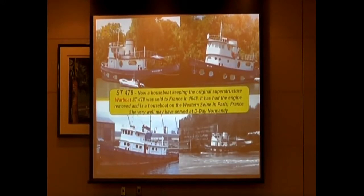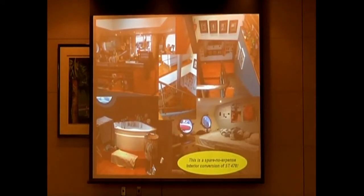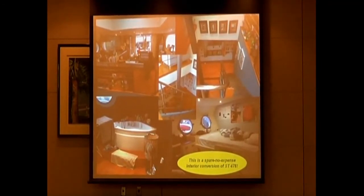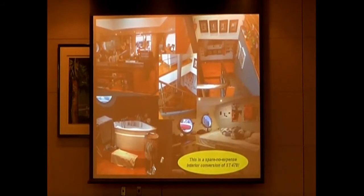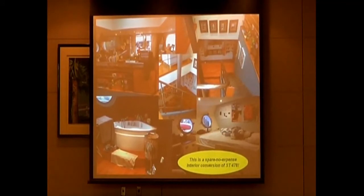I made contact with the owner. He found the website. Oh, that website. What a wonderful thing. He sent me photographs. Look at this thing. He spared no expense turning it into a home. This guy owns about 6 restaurants in Paris. And he and his family live in this little tugboat. Got a couple of kids. And I have more photographs, but from one end to the other, he spent a fortune turning this into a home. Took everything out, started from scratch.